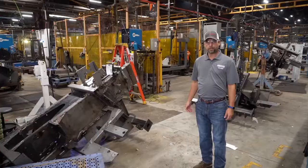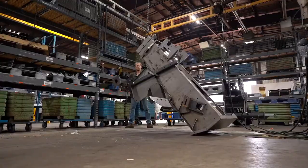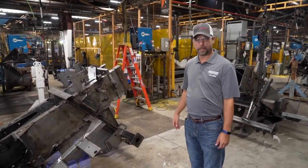Our industry-leading small square balers are built right here. This is where the frame assembly happens. As you know them, they come in different model numbers: 1838, 1840, 1842, and 1844S.